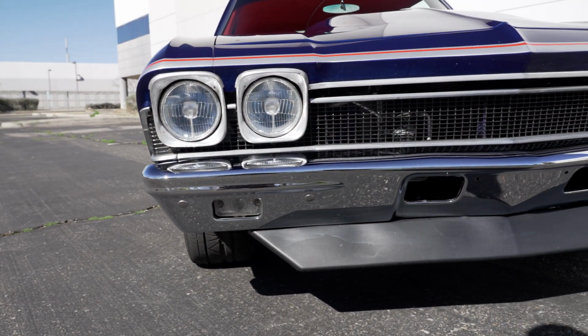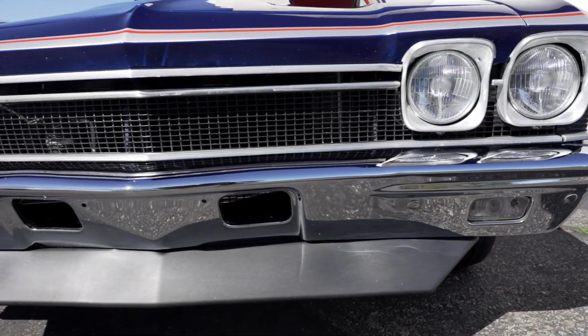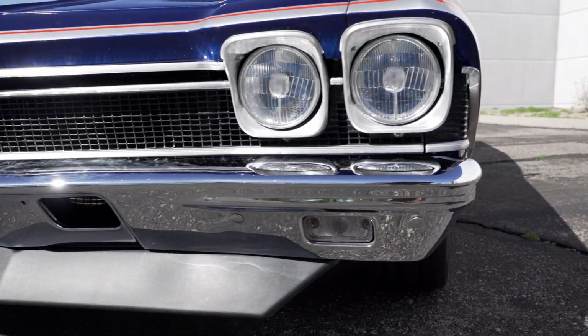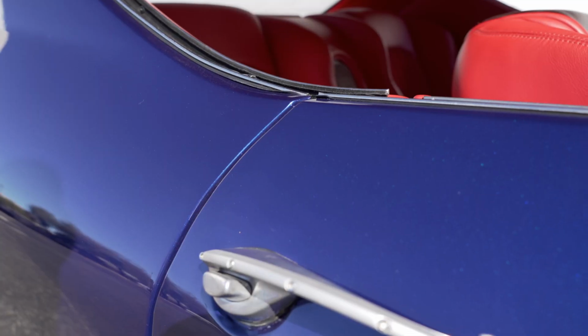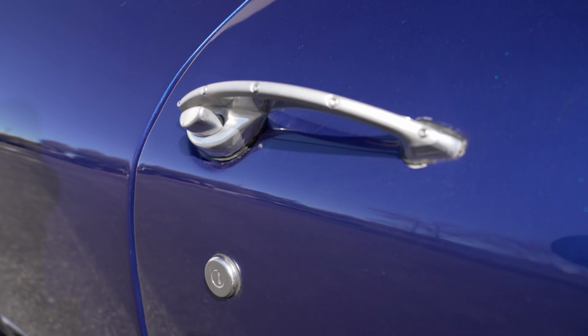So for the stock parts, the bumpers, the side markers, headlight bezels, all the little trim pieces, the keys, the locks on the side, the ignition, all those parts, it didn't have any of that when I bought the car. It literally was just all the sheet metal was on there, but none of the little stuff.